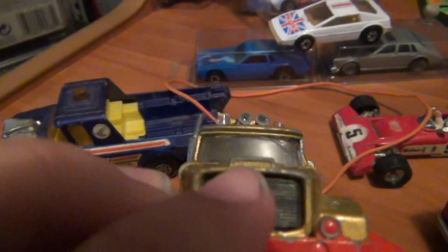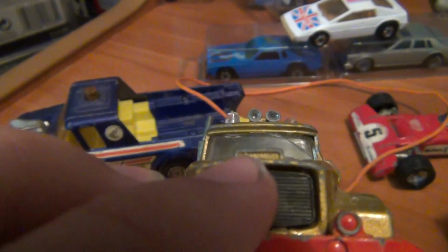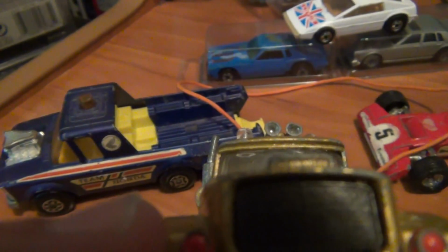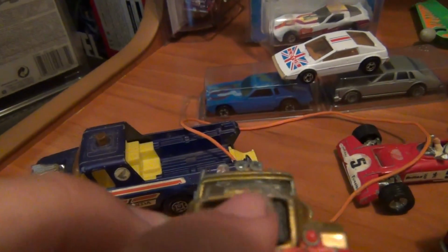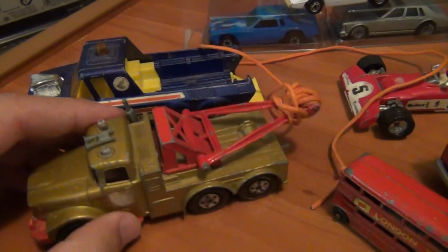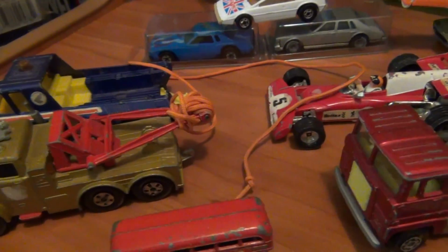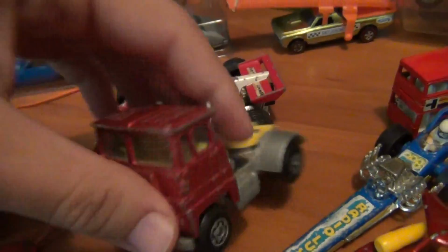And pretty cool how they've made a casting of the name in that little spot there. I don't know if you can see it. I'll try and focus. Probably not, but anyway, take my word for it. It's got its name in there. I think that's absolutely amazing. I don't know why, it just is that they've made that extra finer detail in that little bit there. I think it's cool. Got the old Scammell here.